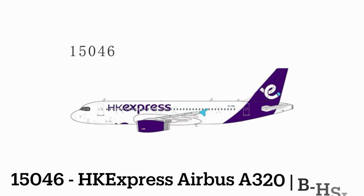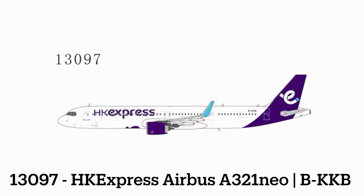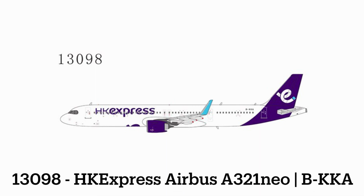We have a Hong Kong Express Airbus A320, the first A320 painted UO, new standard livery. Not sure what the UO means, but apparently this is the new standard livery for Hong Kong Express, which is now called HK Express. And then we have another one here. This is an A321neo, also with that same new standard livery. We also have a third one here as well. This one has the same standard livery, and the only difference here is the registration. This one is Bravo-Kilo Kilo Alpha. The other one is Bravo-Kilo Kilo Bravo.